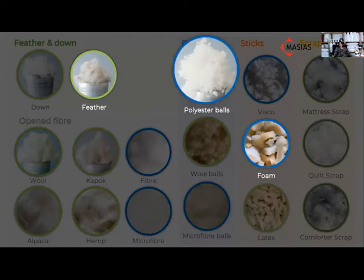Then here we also decided to show you the possibility to blend polyester balls with something else. Very often polyester balls and foam do a very good job together because the balls recover all the foam, let's say, to give a very nice and smooth feeling, and you don't feel the foam that much. So this is one of the alternatives. And we even have the possibility to blend these polyester balls with feather and down, or down very often, where we have this combination between polyester, man-made, and natural, but sometimes it makes sense to do it. It's quite used also in upholstery, this type of blending.